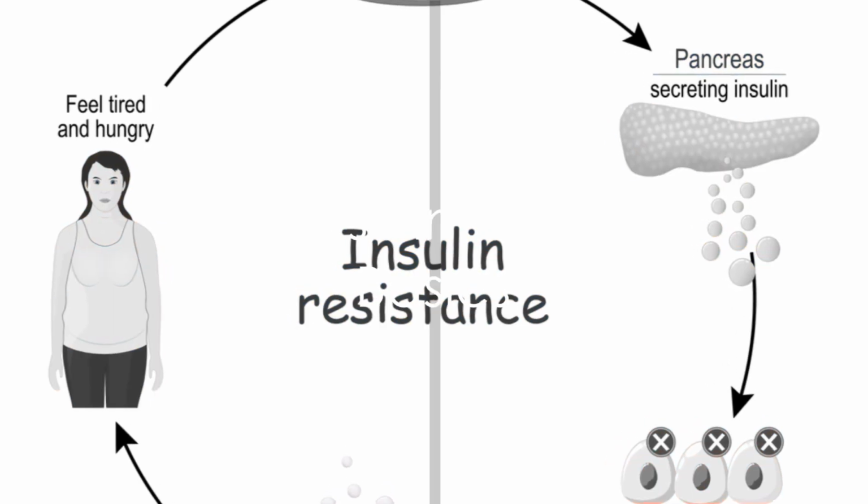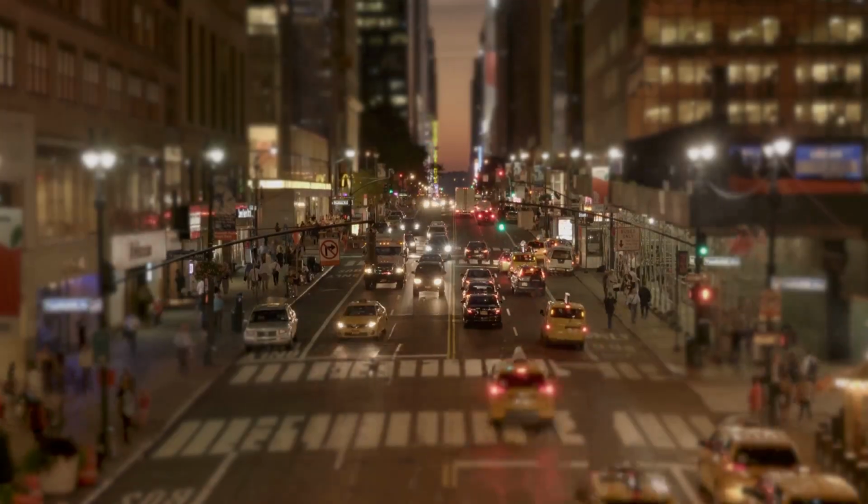Ever wondered why your body might be storing more fat than you'd like, even when you're eating healthy?